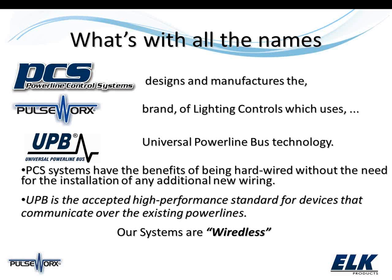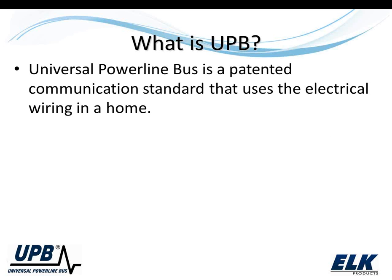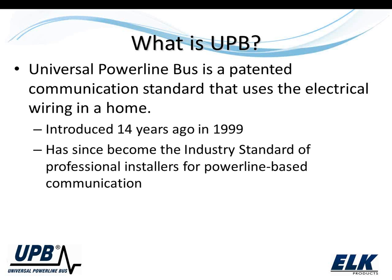The one nice thing about UPB is that we have all the benefits of being a hardwired system without the need to run those new wires. We kind of call it wiredless. So with that, a lot of people want to know what UPB is. It's a Universal Powerline Bus.